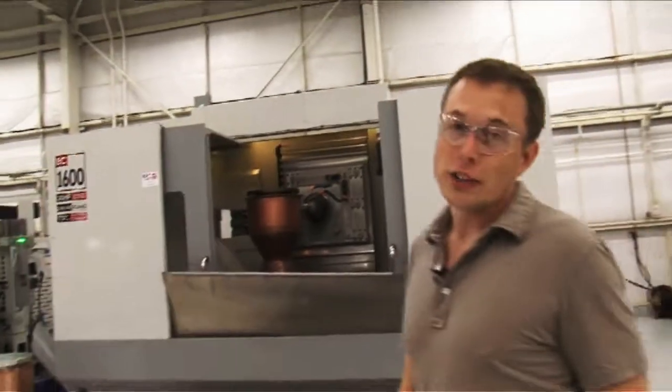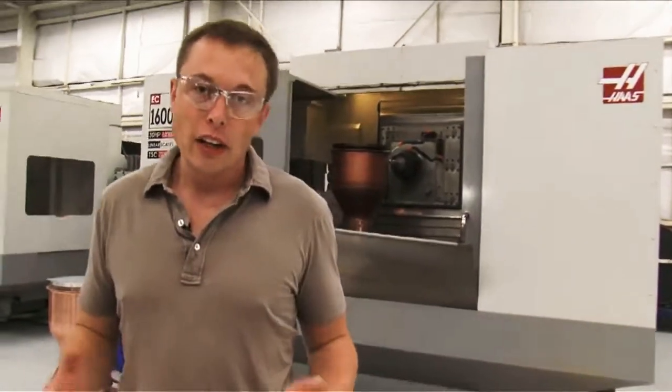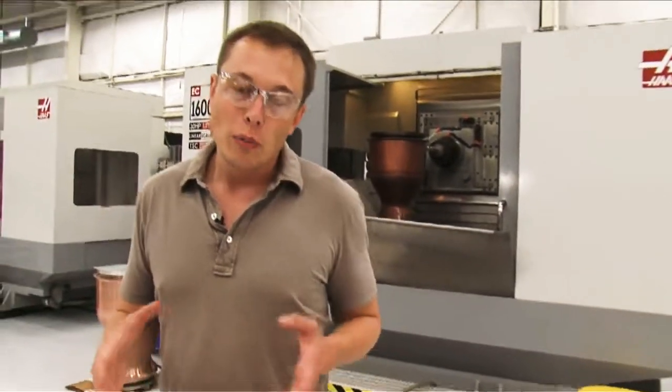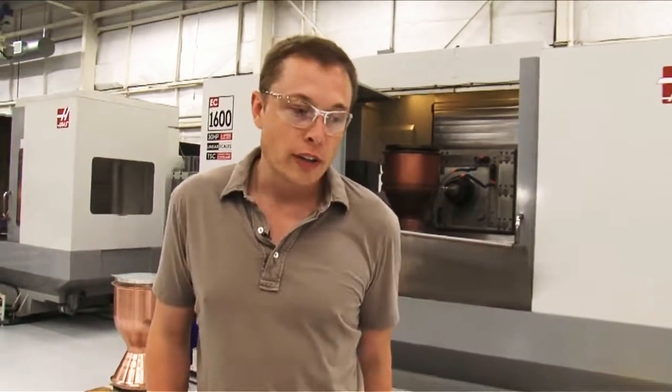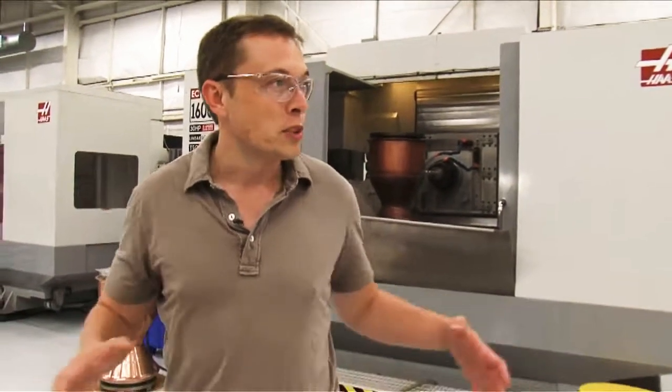We have a very high engine production rate here at SpaceX. This year alone, SpaceX will make more rocket engines than the rest of U.S. production combined. And next year, we'll make more rocket engines than any country in the world. So that's a lot of rocket engines that all have to be made very efficiently and very accurately. And that's what all these machines are for.